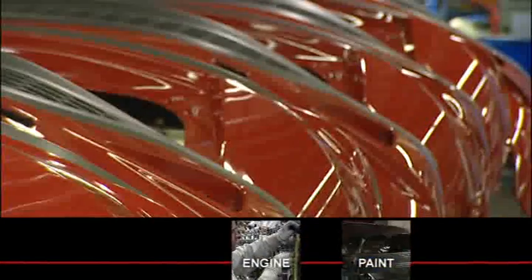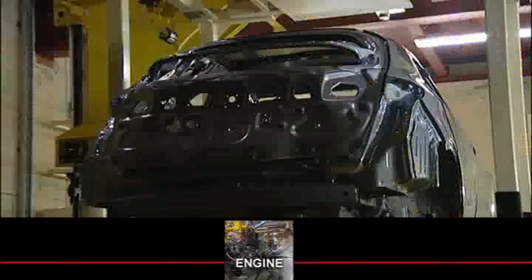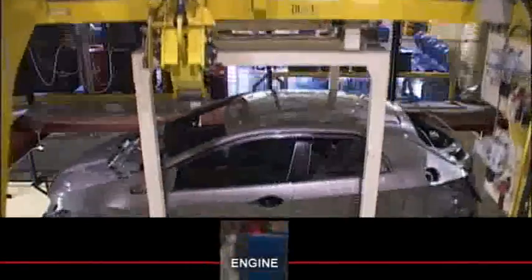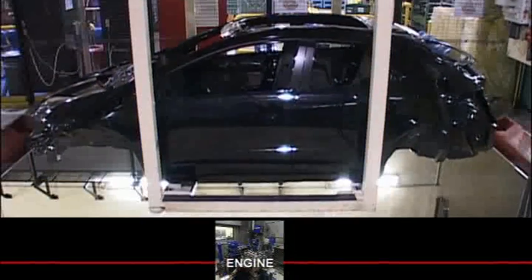From the paint production process, the car body is transferred to the assembly frame department, where it begins the final stage of the manufacturing process. And it's a procedure that requires the highest levels of coordination, planning, and cooperation between associates.